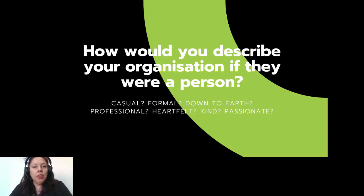So these are just a few prompters here, and hopefully they trigger some deeper thoughts for your organisation as you go along. But ultimately, it's really important to have those guidelines in place so that everybody who's answering on behalf of the organisation, if you're fortunate enough to have perhaps the CEO doing it plus someone who does marketing and maybe a volunteer, at least everyone knows how they're expected to respond and what is the appropriate tone of voice and language and so on.